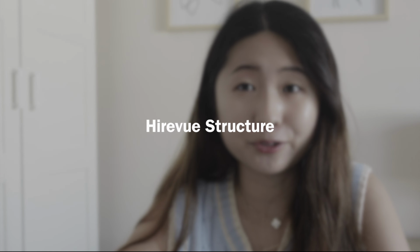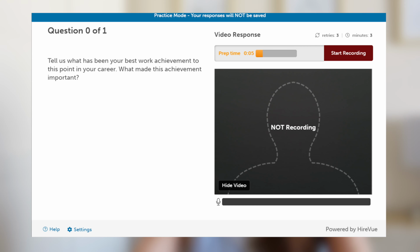What's the Hirevue structure? Typically, you'll see a question on the screen and then you'll have 30 seconds to think about and prepare your answer. While it might be helpful to have notes or Google in front of you, it's usually not enough time to do a lot of searching and you're just going to become even more frazzled. It's better to just be prepared and maybe just have some brief notes and a notepad next to you to help you during this 30 seconds.